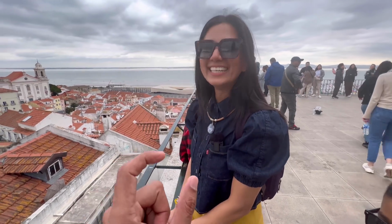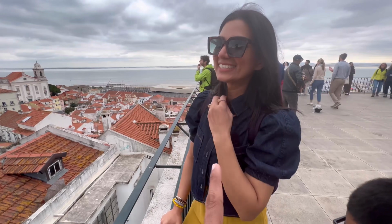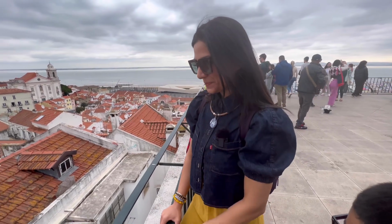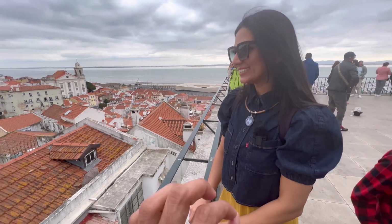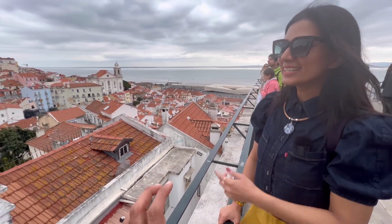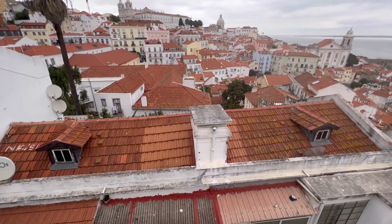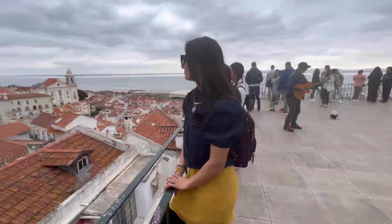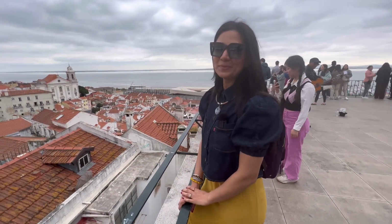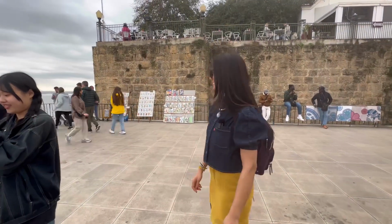Yeah, some tiny homes with tiny doors, really tiny windows. We did look inside somebody's bathroom, and it was very tiny. They had plants in there. It was very quaint. It was still very beautiful, but we should explore the other path on our way back too. So this is Alfama. Can't beat that view. Beautiful. All right, let's go check out the river.